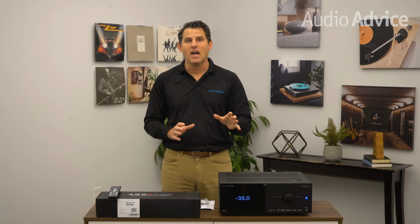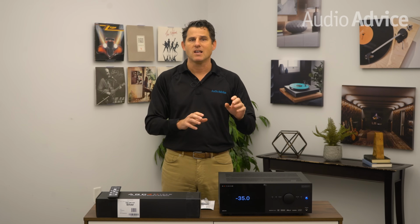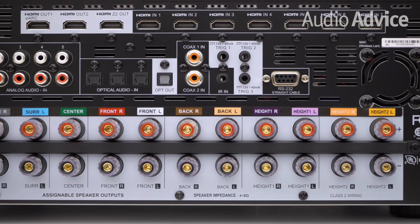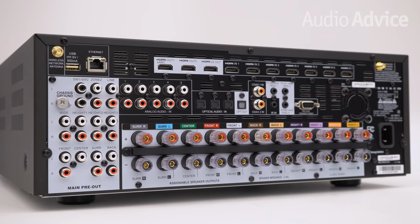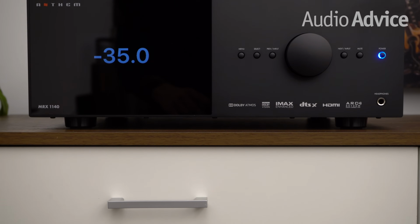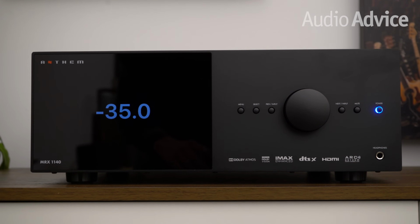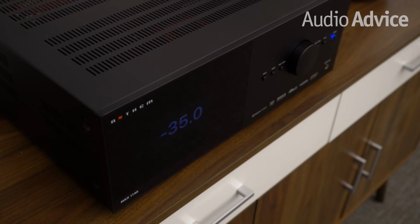The MRX1140 uses the same amp section as the MRX740, but has 11 powered channels on board. It can, however, decode up to 15.2 channels and has preamp outputs for every channel. That's impressive. Like the other models, you can reroute the amp channels any way you want when you add on a separate power amp.